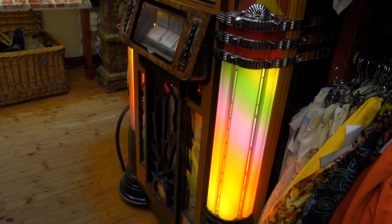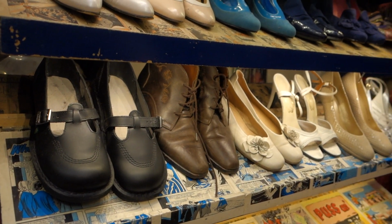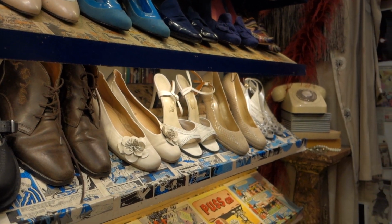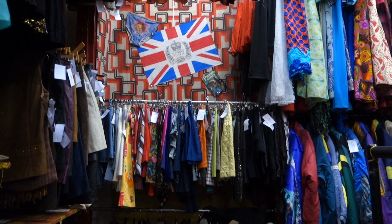Leo really liked this, is it a jukebox? I don't know, it's a little bit before my time, but yeah, he really liked the lights on it. So this was my first time filming in a shop all by myself, and guys, you have no idea how long I've wanted to do that to one of those telephones, so I had to go.